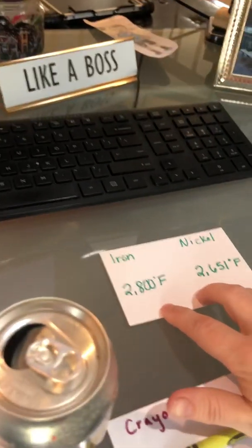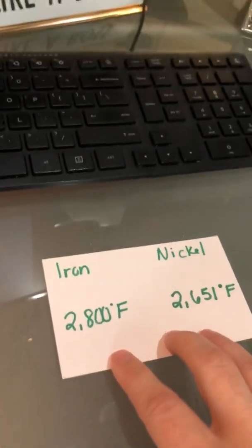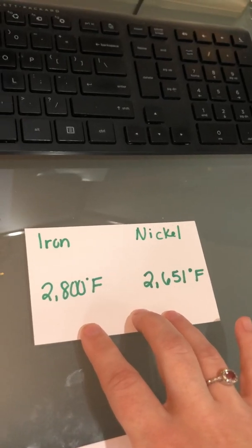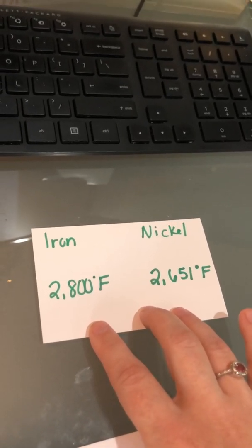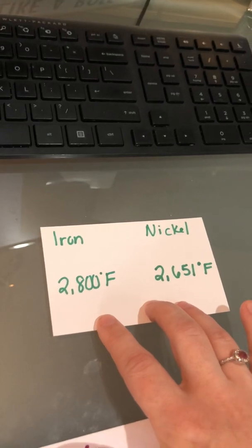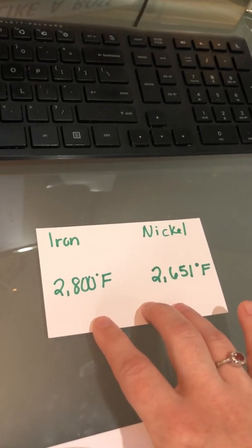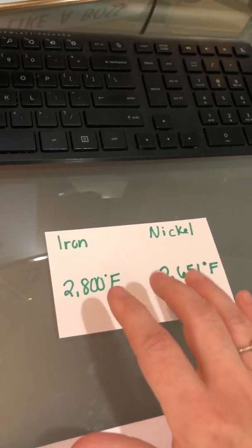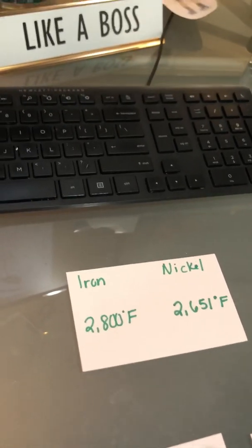And if you look down here, the iron, in order for it to melt, it has to be 2,800 degrees Fahrenheit, and nickel has a melting point of about 2,651 degrees Fahrenheit. So that outer core must be pretty dang hot to be above these melting points. And that's how we know that the outer core is liquid and the asthenosphere is partially liquid, kind of like silly putty.